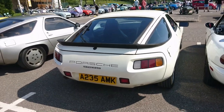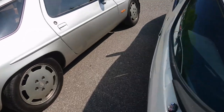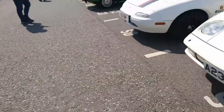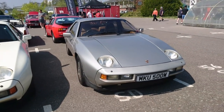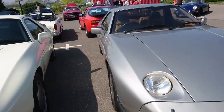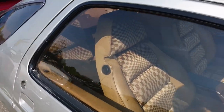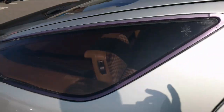1983 to 84 Porsche 928S. This one's another auto. I think those are the correct wheels for these. This one's slightly earlier. Not a personal plate, that's an 80-81 registration. Those seats, yes. Remarkable, this one's a manual.